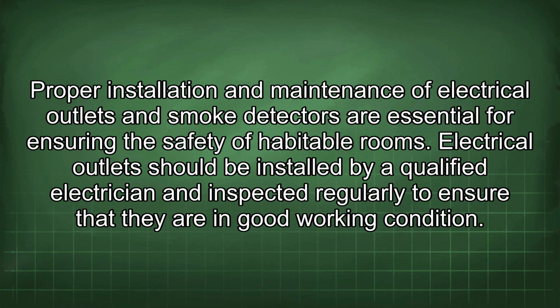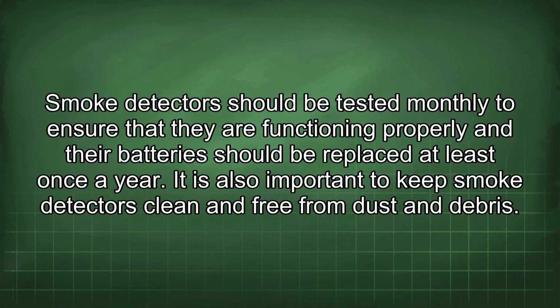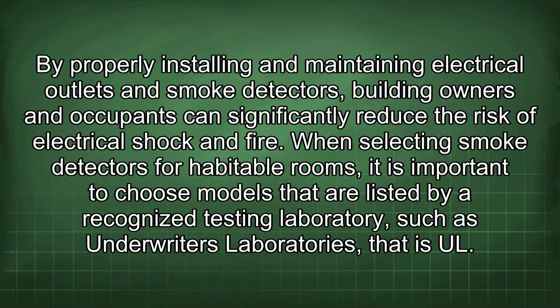Proper installation and maintenance of electrical outlets and smoke detectors are essential for ensuring the safety of habitable rooms. Electrical outlets should be installed by a qualified electrician and inspected regularly to ensure that they are in good working condition. Smoke detectors should be tested monthly to ensure that they are functioning properly, and their batteries should be replaced at least once a year. It is also important to keep smoke detectors clean and free from dust and debris. By properly installing and maintaining electrical outlets and smoke detectors, building owners and occupants can significantly reduce the risk of electrical shock and fire.